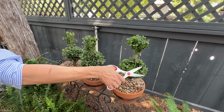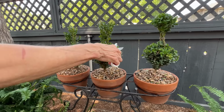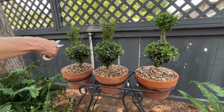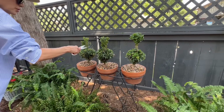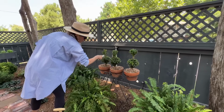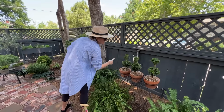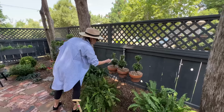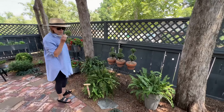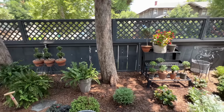And these are those little boxwood topiaries that I started. Stuart, if we can find it, let's put a link to when these guys first started. But I said by the end of the summer that I felt fairly certain that they would have pretty good topiary form, and indeed they definitely are starting to get it. So I will just keep clipping on those. Clipping, as you can imagine, was pretty much non-existent while I was in Scotland. So I'm trying to catch up on that.